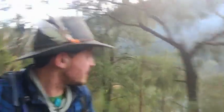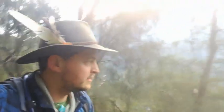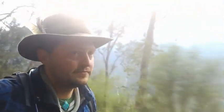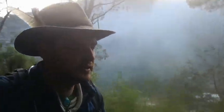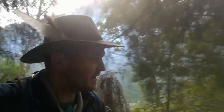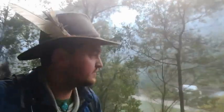So yeah, we've hit the trail now and we're on the Australian Alps walking track. So this track will actually take you all the way to Canberra. It's a bucket list of mine. It's 600 Ks or something thereabouts. And you walk through the Victorian Alpines and yeah, you end up going all the way to Canberra. So if you want to do that one, check that one out.